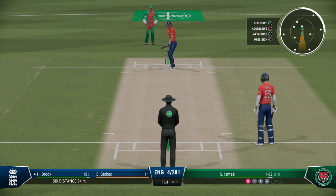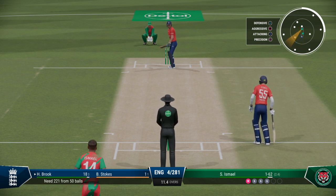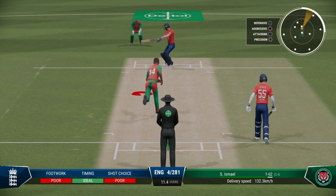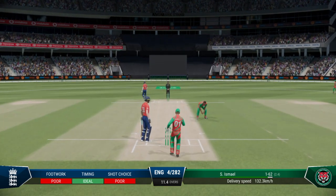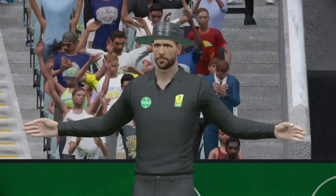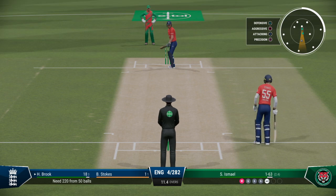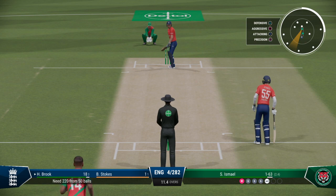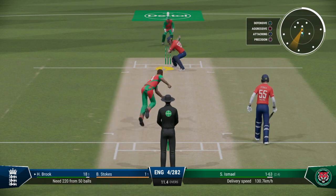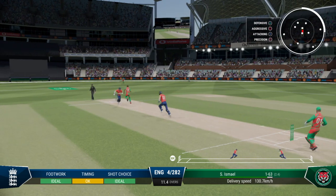Boundary off the last ball. What's to come off this delivery, I wonder? That's a tough call for the bowler. I thought that was there to be hit. Catch! Yep. Super catch.